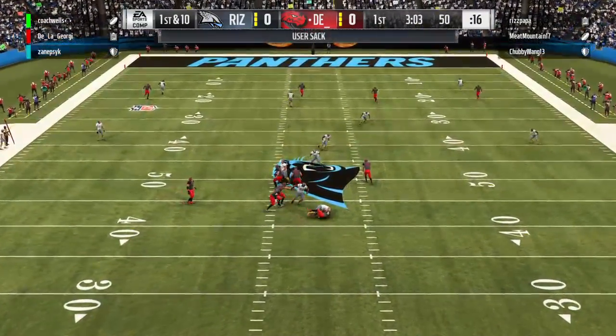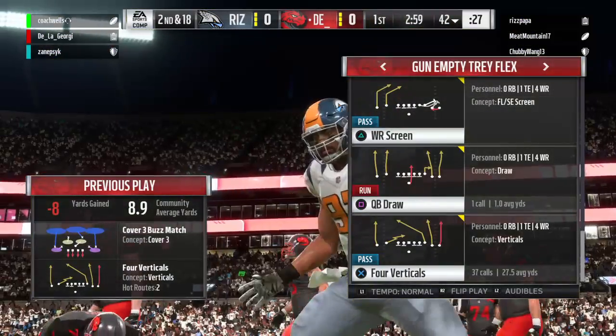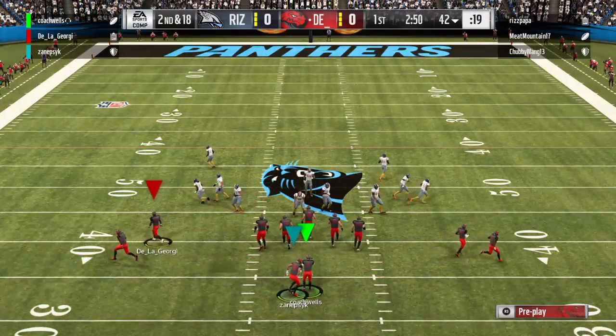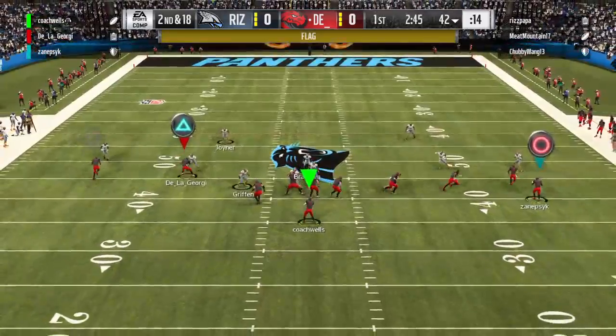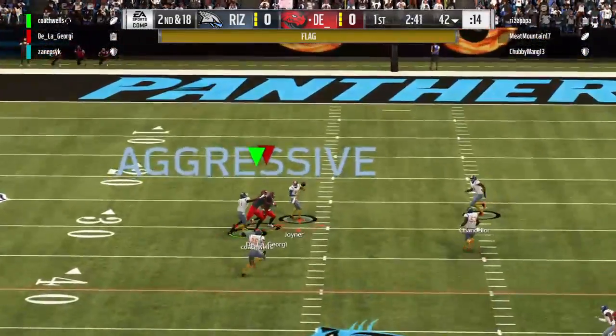Perfectly executed. Well, he cannot get away. Down goes Vic. Everson Griffin in there to drop him, and it'll be a loss of about 8. Great job defensively. I think he was trying to go through his progressions, find someone to get rid of the football. Before he knew it, he was on his back. So that just brings us right back to what you said in the beginning.